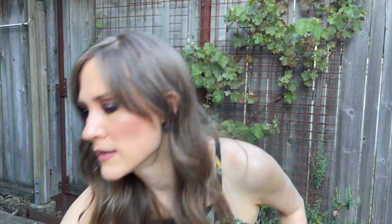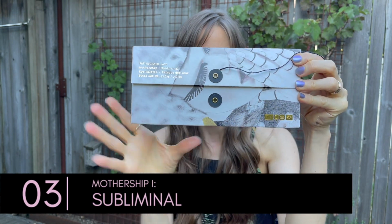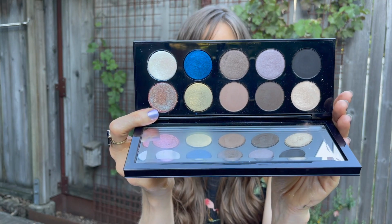And now in 3rd place, and this was actually the first one that I bought. This was the one that spoke to me the most. This is probably the most cool toned Mothership that she has. This is the Mothership 1 Subliminal. And definitely the standout shade in this guy is that crazy blue shade.